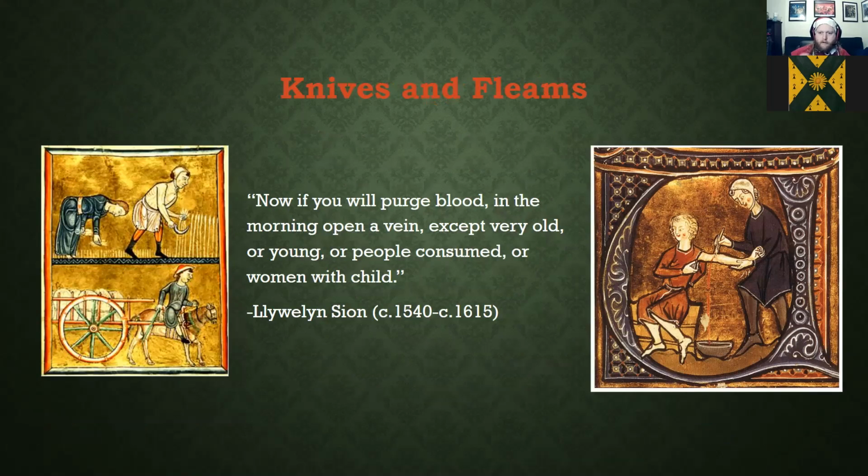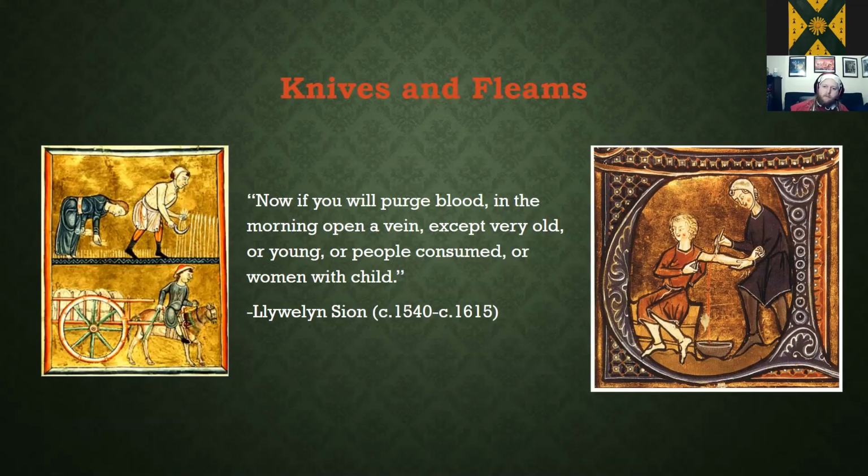A little quote about purging blood: if you will purge blood in the morning, open a vein, except for the very old or young, or person consumed, or woman with child. And on our right, we have a person being bled and a fleam being used to open the vein and a bowl to collect the blood.